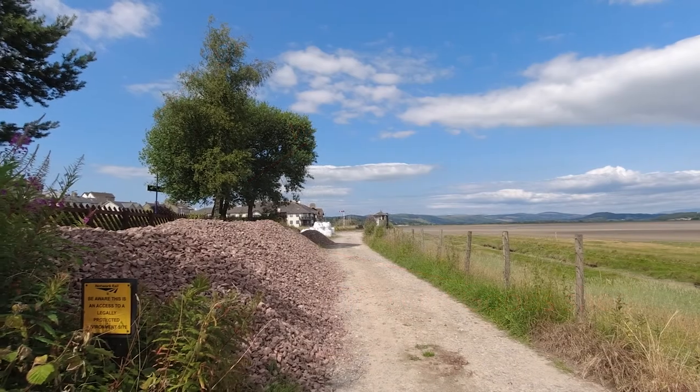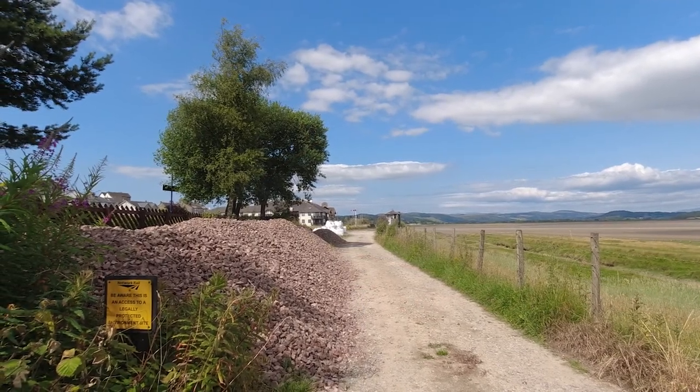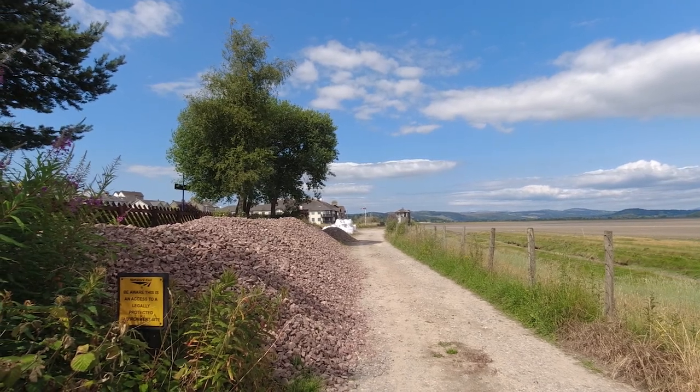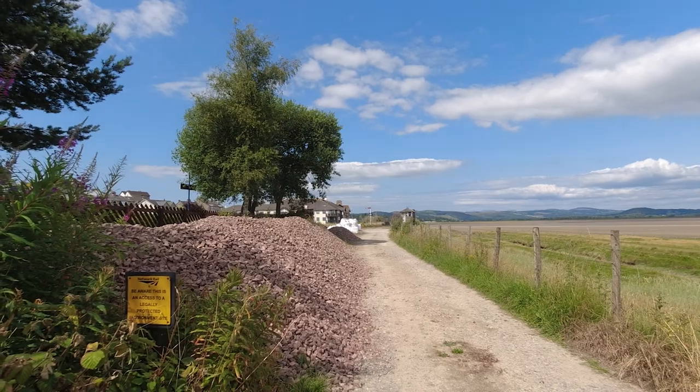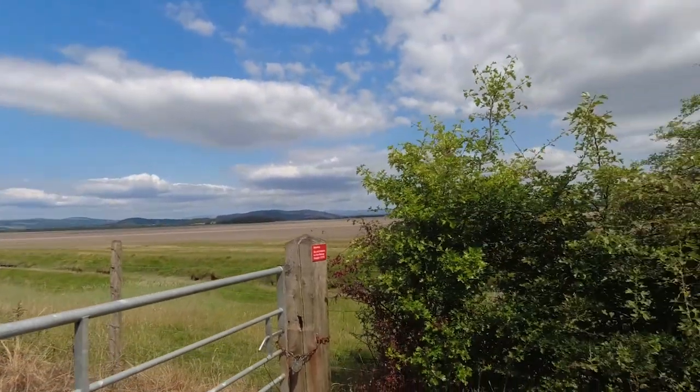I'm looking back now towards the Arnside box. This is where the Hincaster branch would have split, the old furnace railway. Obviously closed. And we're going to follow it back this way. So we'll take you back this way.